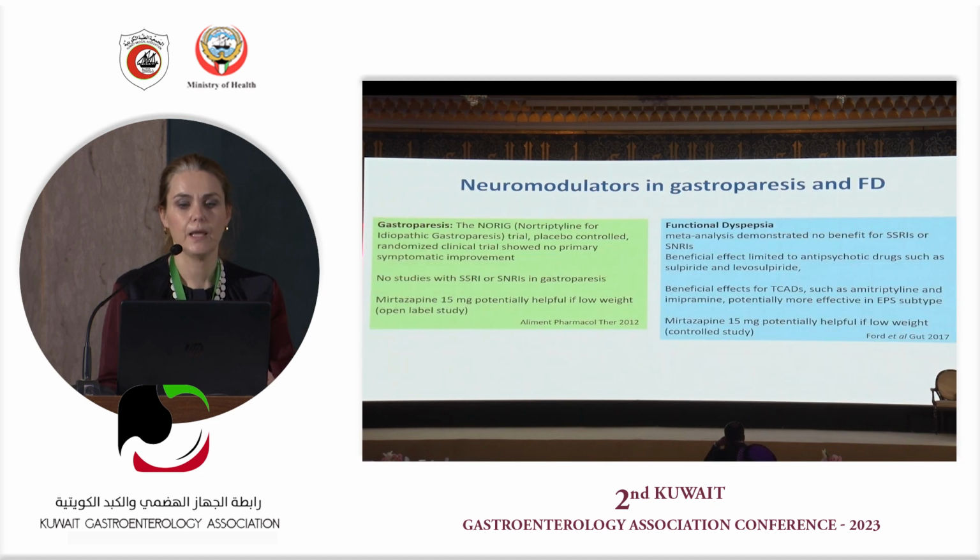for some patients. Neuromodulatory medications should be used as well, considering gastroparesis and functional dyspepsia. But in the case of gastroparesis, there's only one placebo-controlled randomized trial with nortriptyline, which showed no clinical improvement, and there are no studies with SSRIs or SNRIs in gastroparesis. There is anecdotal evidence that mirtazapine can be quite helpful in both gastroparesis and functional dyspepsia. And the reason is that mirtazapine improves nausea, improves appetite, and helps patients to sleep better at night. And when we have patients with severe symptoms and low weight, I personally and other colleagues find mirtazapine very helpful.